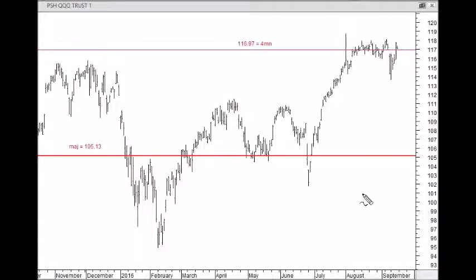Tech is the relative outperformer at the moment. This is the Qs. If you look at XLK, you'll see the same thing. It's come back really strongly this week. There's a 4-month at 116.97, so this is a good chart to follow, and it's there. Currently we're just holding above that level, and you can see from the shape of the chart that this is the relative outperformer at the moment.